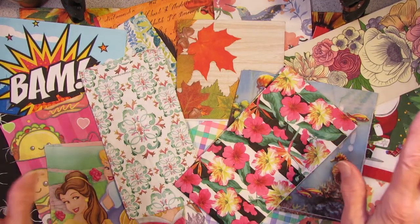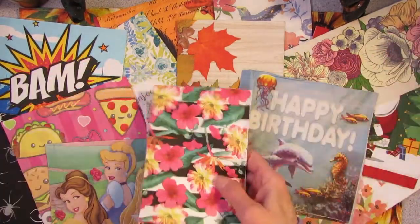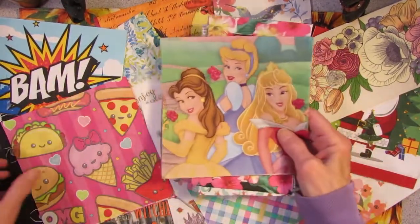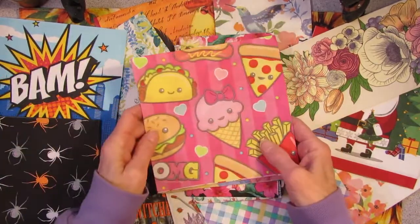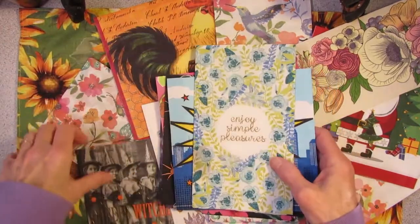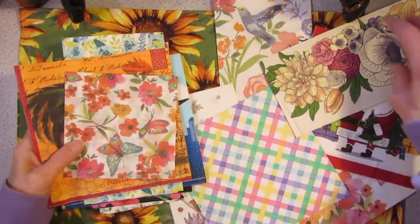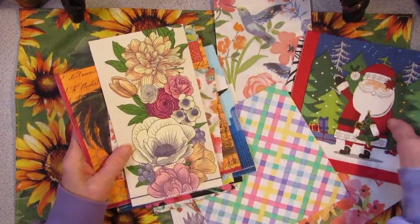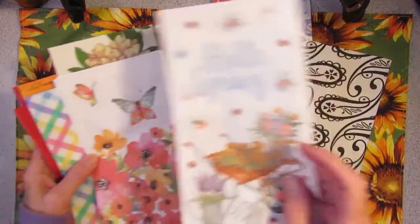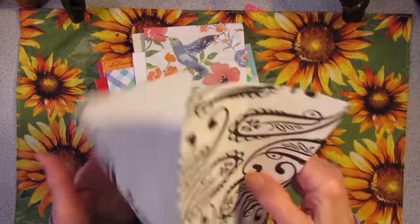So I have a little drawer marked napkins, and I started pulling out a bunch of these napkins. As you can see, most of these were gifted to me. So I have quite a selection here. Princesses, kawaii, Halloween, superheroes. I love the florals. Another Halloween. I love this rooster. And of course, spring florals. This one's very interesting. And Christmas and Easter and more spring and summer. And a paisley one. This one's interesting too.